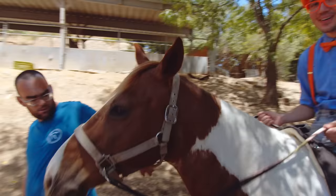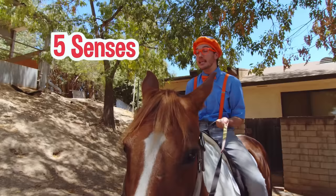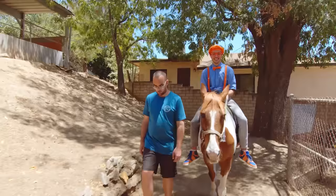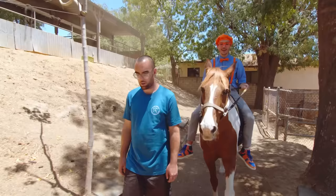We're gonna go on the sensory trail. Yeah, this trail uses all of your five senses. There's things to see, listen to, and touch. Ooh, I'm so excited. Okay, let's go. Walk on, Apache. Apache's a really good listener. Well, look, we're coming up to the first thing in the sensory trail. Whoa! A stop sign, whoa! Okay, walk on.